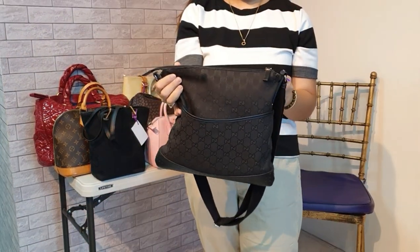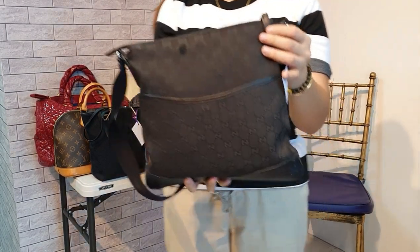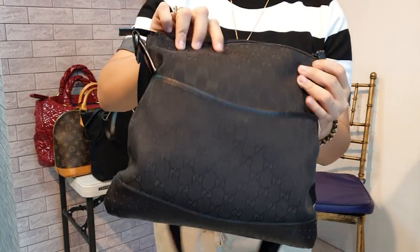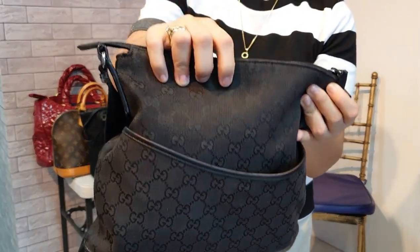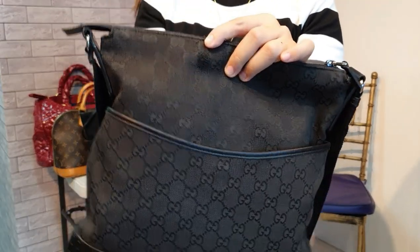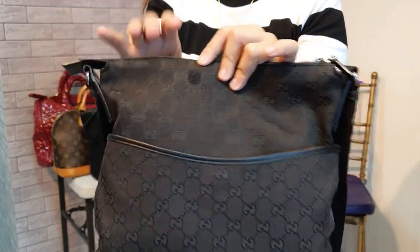Have one again for the boys, for the foxies out there. This is a vintage Gucci men's sling bag. Problem nito is meron siyang dito, yung brushed, parang nagasgas. Kumbaga sa tela ng damit, nagasgas siya. Yan yung major problem niya.